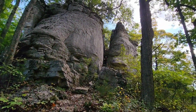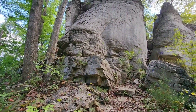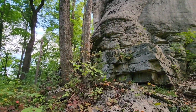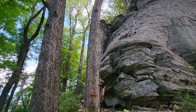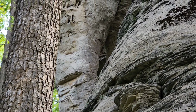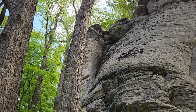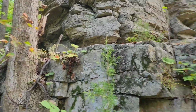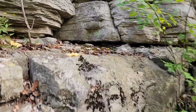Alright, so right here, well, Kane's already making the scramble up back there. Right here at this big rock feature, over here to the left, is where that window arch is. Not exactly sure what you'd classify it as. It's right up in there. Can't zoom in. Yeah, right there's the opening of it. Right in the middle right there is the opening. Pretty cool feature. It's hard to get a good picture or video of. It's in a tricky spot.